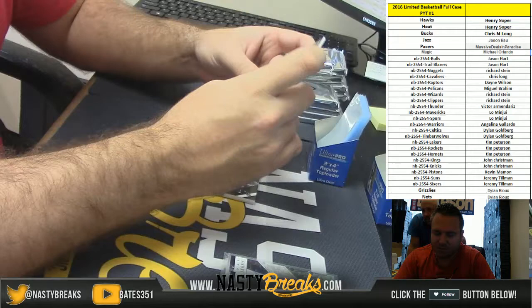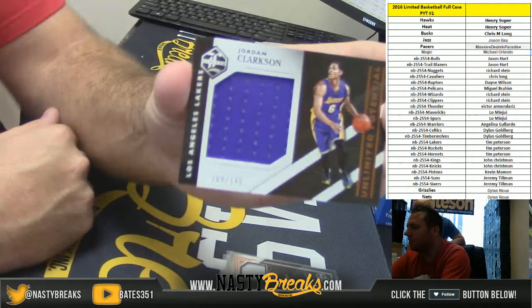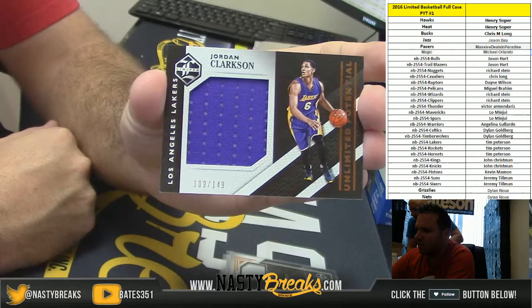What's up, Tiki? For the Lakers, numbered to 149, Jordan Clarkson. Wait until the patches come out. The patches we saw in the first couple boxes were crazy. Oh, these boxes? There's a Kobe patch under Jason Hart's stack there.